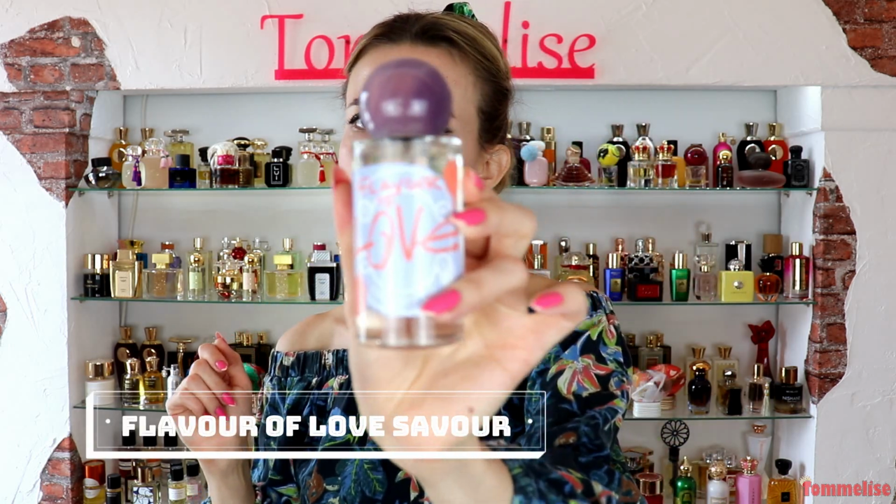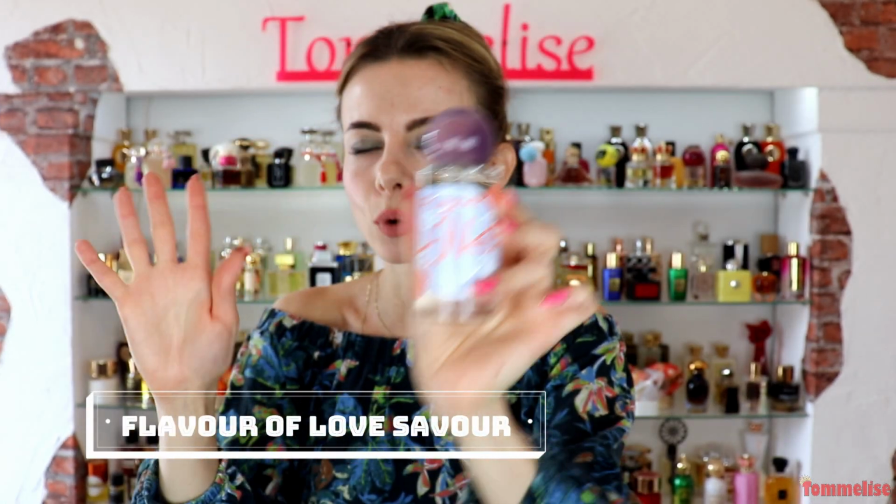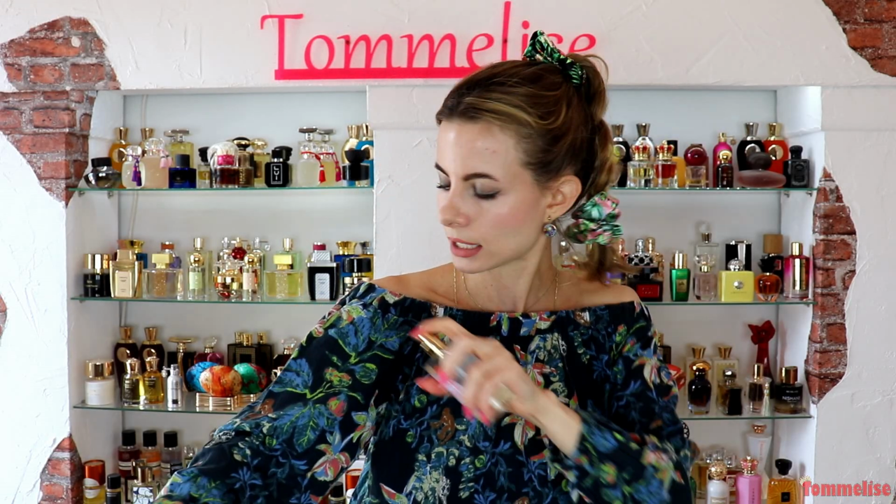But in case you just wanna wear a very comfortable fragrance that will make you feel really good and you like woody perfumes, but you don't wanna smell like a forest, I would really recommend this one, Flavor of Love Edition Intense by the brand Savor. That comes in a stunning bottle. I absolutely love this design, and I also love this scent because it's kind of musky, woody.